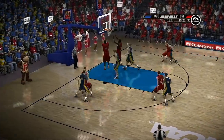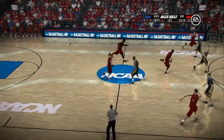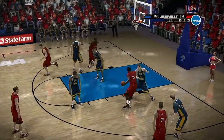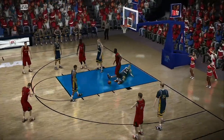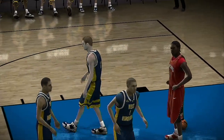LaFleur is emotionally fired up. Hey, whether you win or lose, you shouldn't be afraid to show your emotions. He beats him to the punch defensively. What a terrific job. Footwork really excellent on a post play.